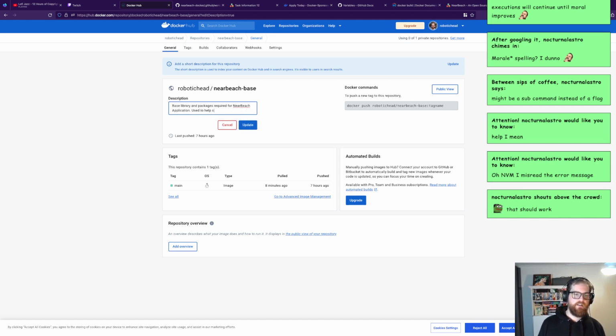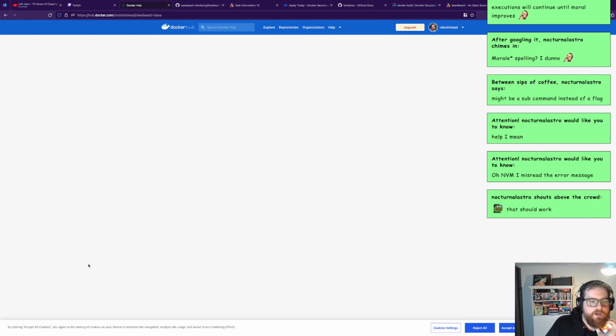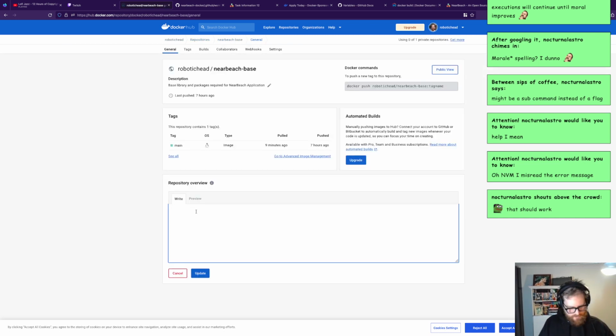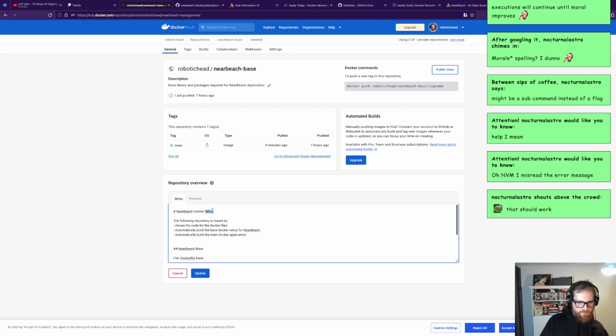Now let's just leave it as very, very simple: base library and packages required for NearBeach application. I don't think it's a good idea to put my URL in there. All right, cool, update. And then, if I go public view, repository description, manage repository, add overview, this is where I want to paste that stuff. So this will be NearBeach Docker setup. No, this will be NearBeach Docker base.